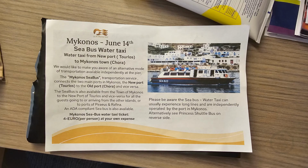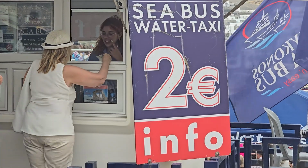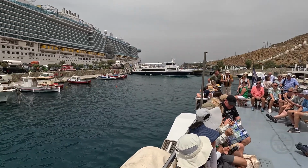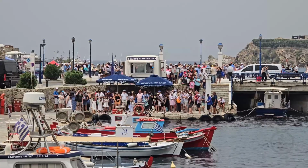When you flip the card over, they notify you of independent sea bus water taxis doing the same route for €4. Now what they don't tell you is that this price is round trip. It's actually €2 one way. And although they warn that the lines get long, which is true, there's also more frequent ships coming and going. Myself and seemingly half the ship opted for the water taxis.